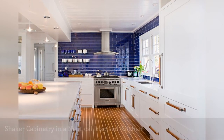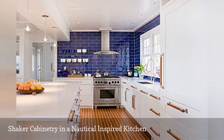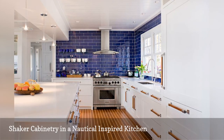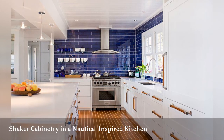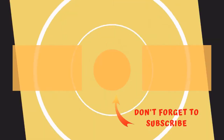Blue tile, white shaker cabinetry, and gorgeous wood floors are the yummy ingredients in this nautical-inspired cooking space by McKinley Architects. Stylish drawer and door pulls made of brass and wood give the cabinets seaworthy flair. See the large cabinet door on the right. It conceals the refrigerator.